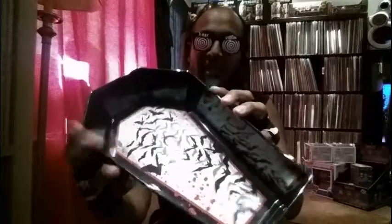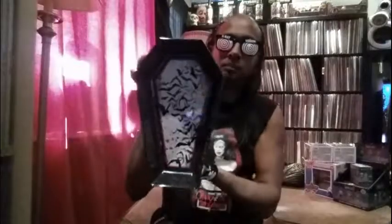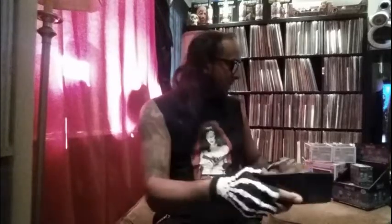It can be used for anything, really. What really attracted me to this, number one, it's a coffin, it's a black coffin. Number two, the bats, yes. And number three, it's a really hard plastic, really cool tray, very heavy too. And I really like that. It's gonna last me a long time. So there we go. And it was decently priced as well. There we go, all right.